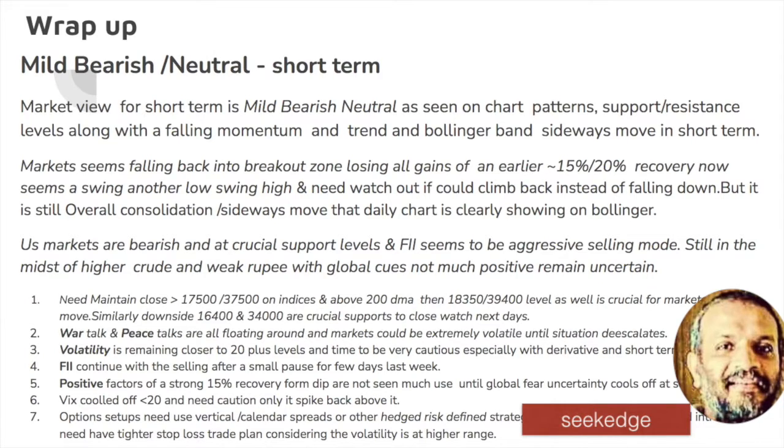US markets are jittery, and the resistance is there. FIIs are selling aggressively without any kindness. Crude is still very close to 100 levels. The rupee is weakening like anything. Uncertainty of global things is still there. War is still happening. US Fed hike news and global cues around that are bad, right? So volatility is still there. Anytime it can spike like yesterday and go up to the 25 level. Even in the last several days, the volatility is very huge.